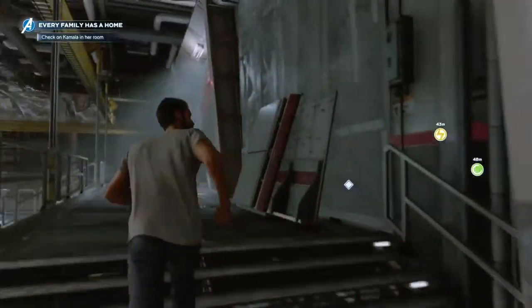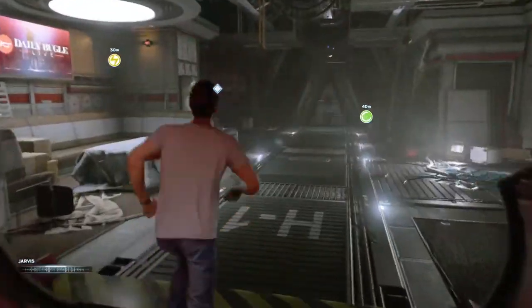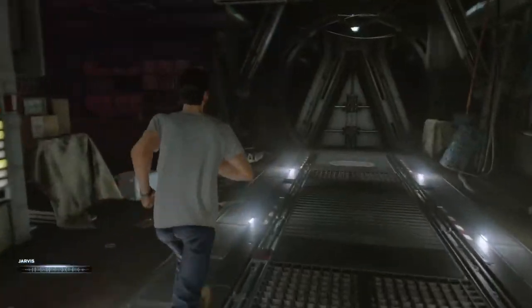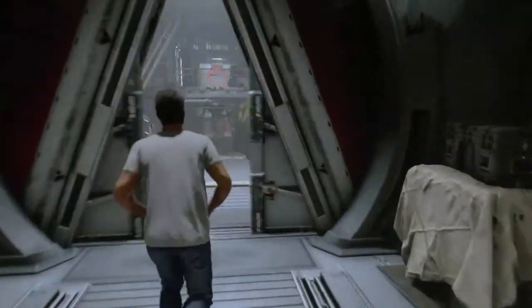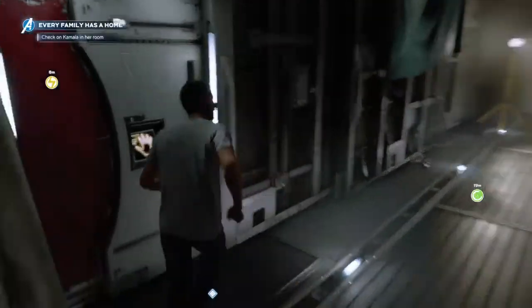Second floor of the old crew quarters, right? Jarvis, can you see if she's even up there? Sir, there are no surveillance systems in the private quarters. Whose terrible hippie idea was that? Yours, sir. Right.